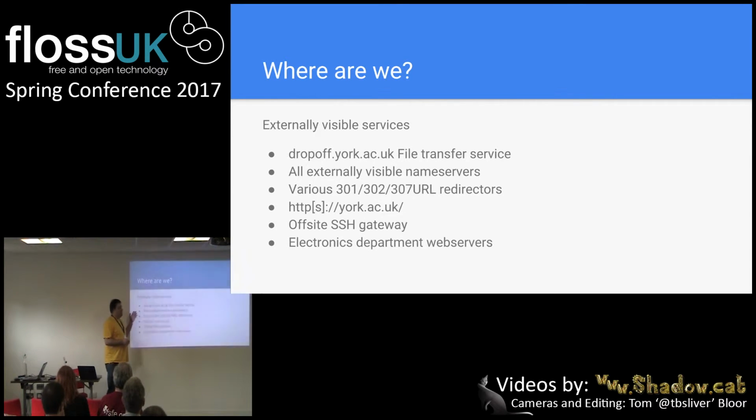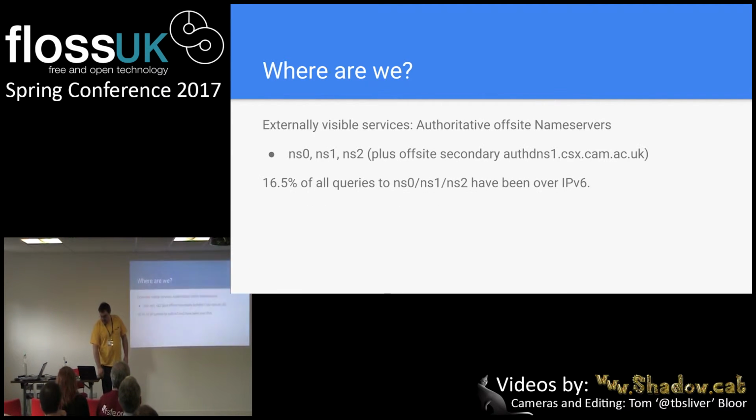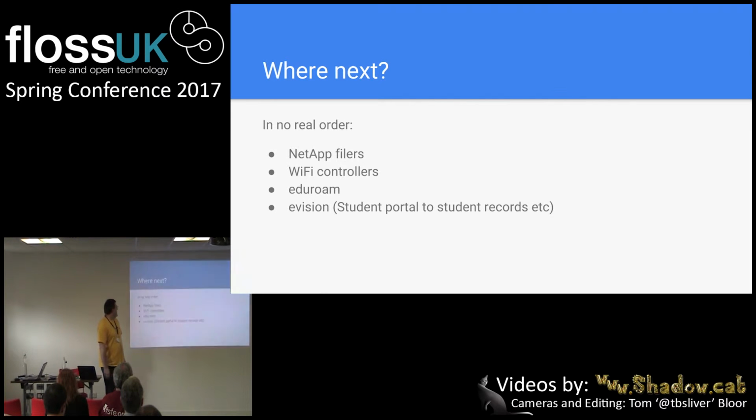So name servers are the obvious next one because lots of people do name servers because it's an easy one, and I control the name servers so I can just do it without trying to justify it. All of our authentications for the Wi-Fi now go over IPv6, which is nice. 16% of all of our DNS queries go over IPv6. That's from the world to us. About 15% of the large file transfers do.